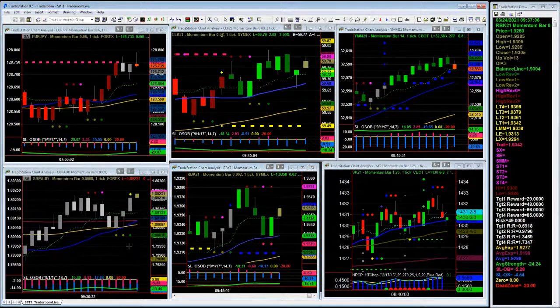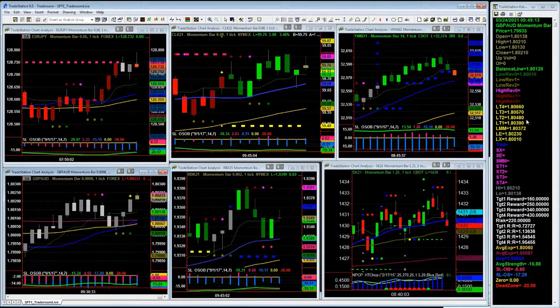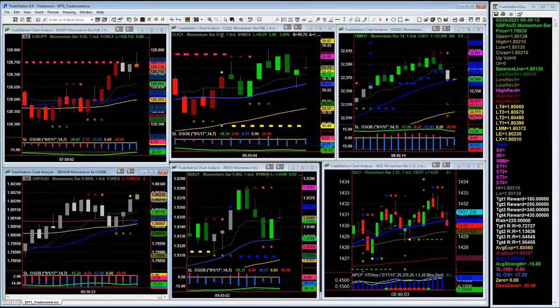Heads up, there's a long on the pound Aussie at 1.8023. You can see all the targets there on the right. Give me a moment so I can place this trade.